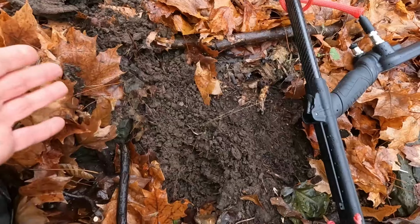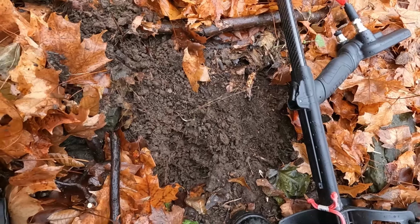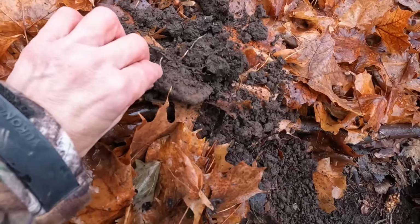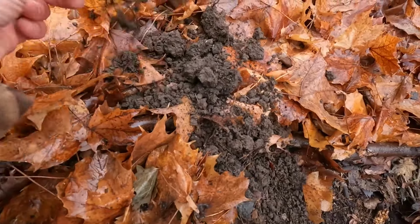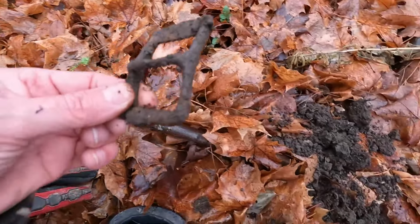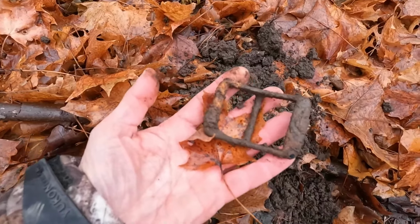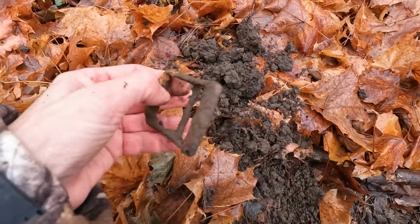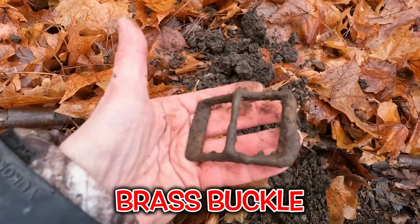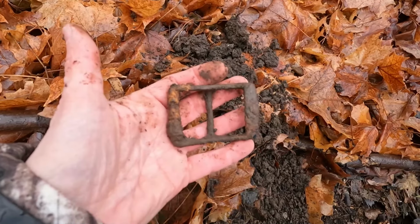From this hole right here, which really isn't a hole, pretty much on the surface, I just moved the leaves over. I am thinking this is a buckle? Yeah, it is. Oh my goodness. Well, first find is a buckle. That's gonna clean up nicely.